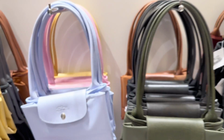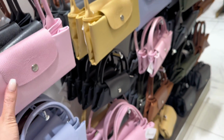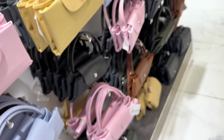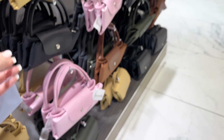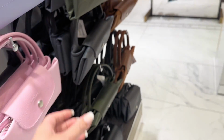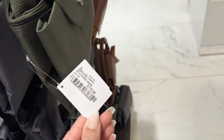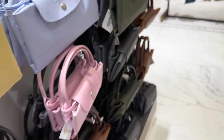So we have a lot of the Pliage bags, the new pink color, and then the sky blue, and then the wheat color. Oh, and this color, is this also a new color? Let's see. They're just colored green. So it's $110. So I believe this is the regular price.